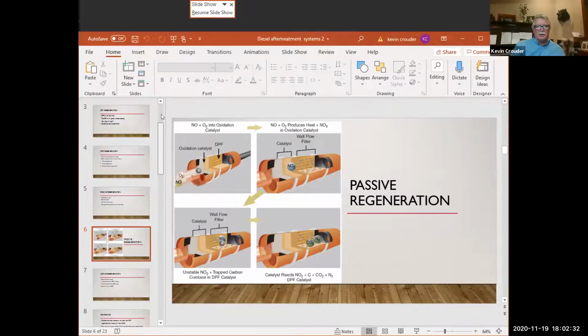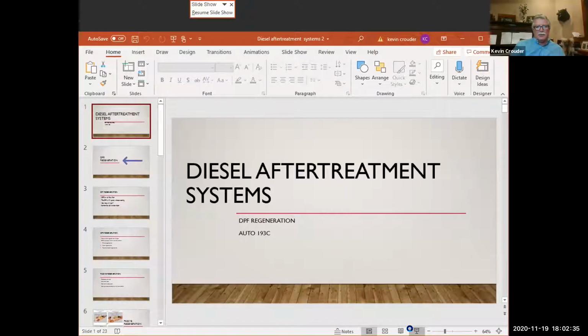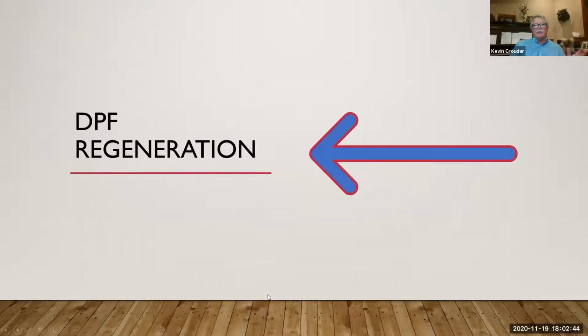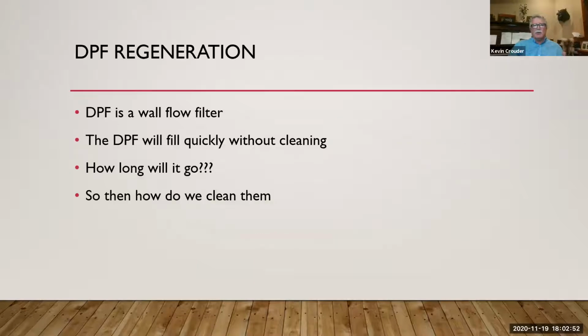All right, so let's carry on with where we left off on Tuesday. Where we left off was that we had the DPF systems, and there was the big question of all the soot that comes down out of the exhaust on those things, and what does it do? Okay, it's a wall flow filter. It means that you understand that the exhaust goes through the tubes and to the other side, and that's how it works.